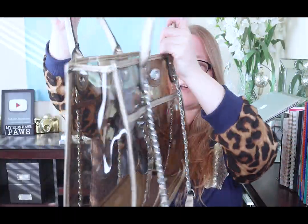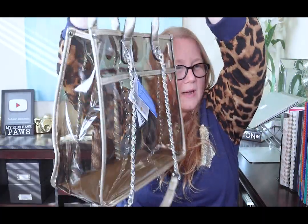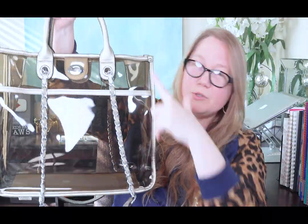It's basically like a book tote or a market tote, right? It's that big rectangular boxy kind of bag. And let me give you some quick dimensions on it. It's almost 15 inches across by almost 12 inches tall and 5.5 inches deep. So it's a really nice size bag. It's not oversized like a lot of the luxury book totes are. It's more like a medium-sized tote. I would say it's comparable to the Neverfull, actually, the Neverfull MM.